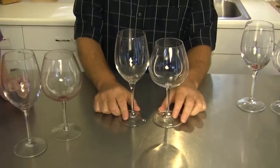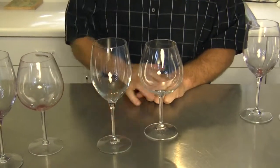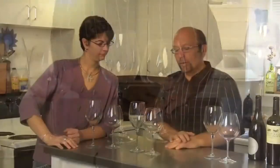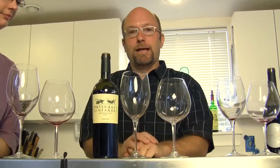If you look right here at these two glasses, we've got two different shapes. Classically, this is called a Bordeaux glass. Classically, this is called a Burgundy glass. As with the shapes of bottles, there are particular types of glassware that are recommended for different types of wines. For example, notice that this bottle looks like that glass. Slender, balanced, not about the shoulders so much. It's more about shoulders, less about hips.